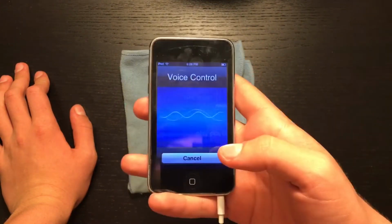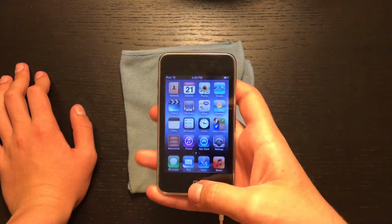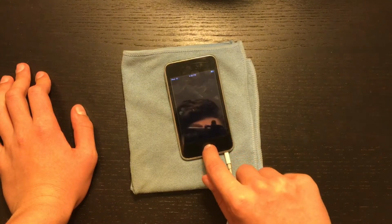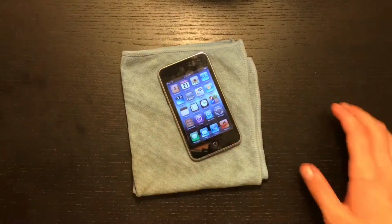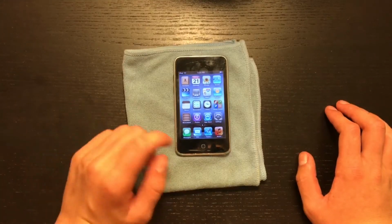Of course, any voice control is horrible as long as it's not Siri. But if I do take the headphones out, you will see that it does not work because this does not have a mic. So that is the one thing that ruined this iPod, is the fact that it did not add anything onto the 2nd generation.